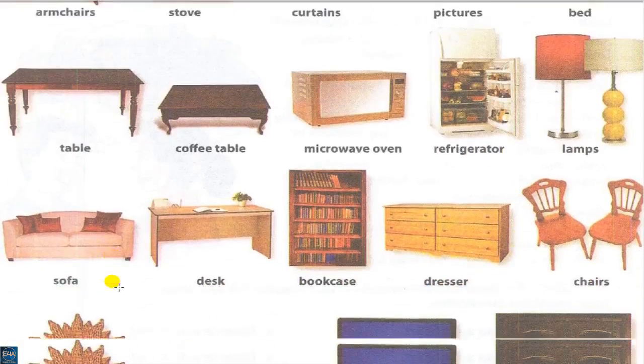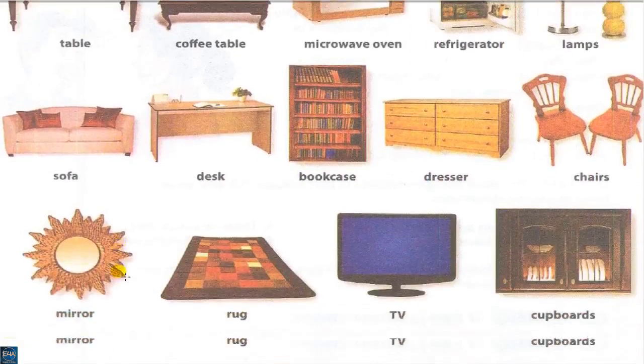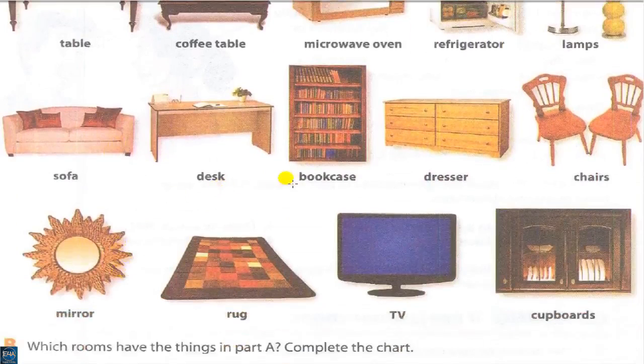Sofa. Desk. Bookcase. Dresser. Chairs. Mirror. Rug, a small carpet. TV, television. Cupboards.